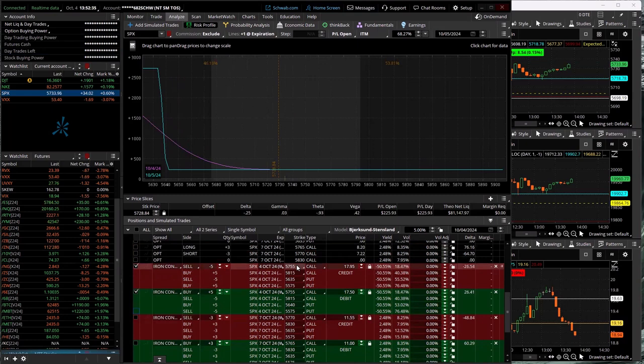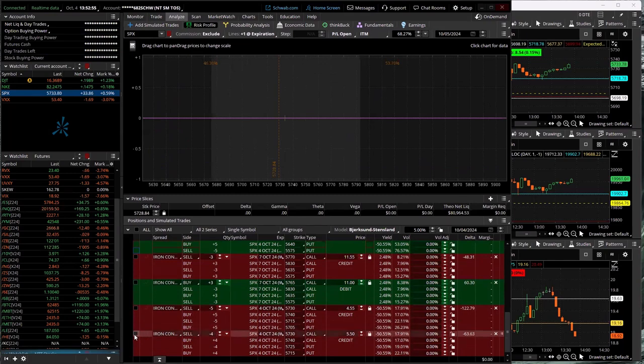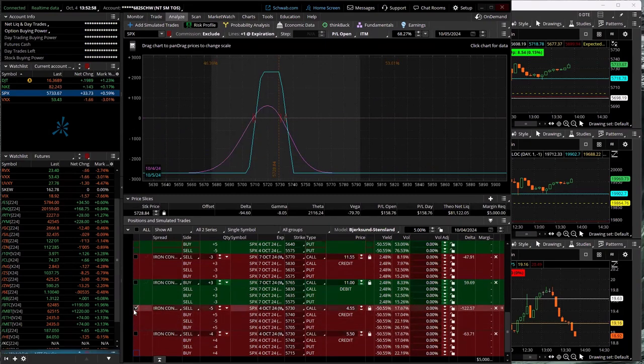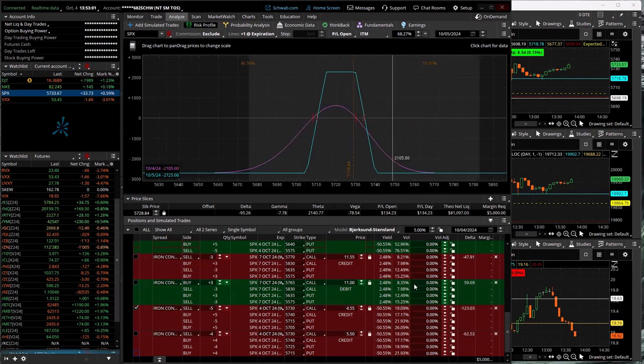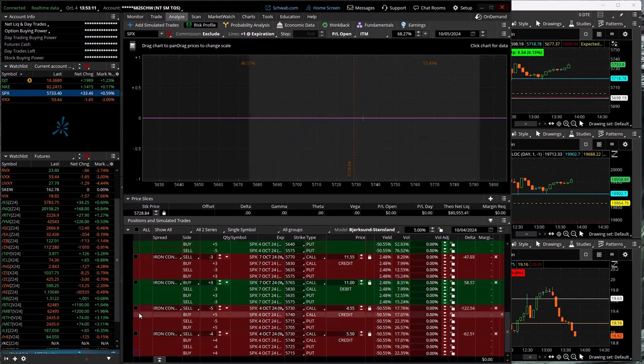And then, what else? I took off my oil strangle, just didn't want to hold that risk over the weekend. It's pretty close to my exit point anyway. And so far for double calendars, I put on my 4757 and 67. And then I've also got on an early Wooga. There's my early Wooga, just inside the tent. And my OG Wooga, just inside the tent as well. So that is it for me for now.